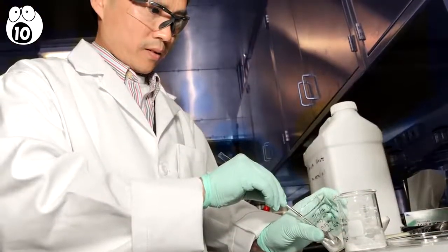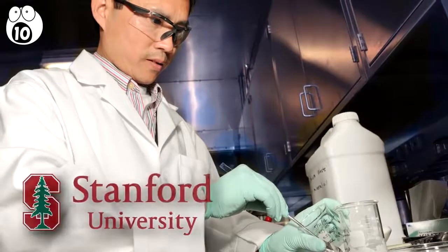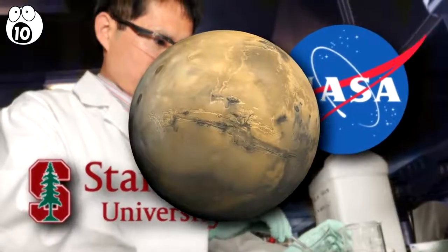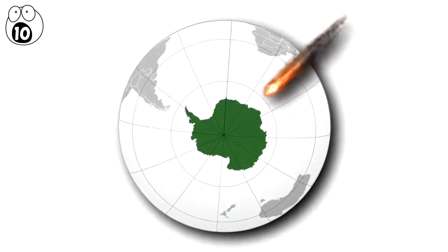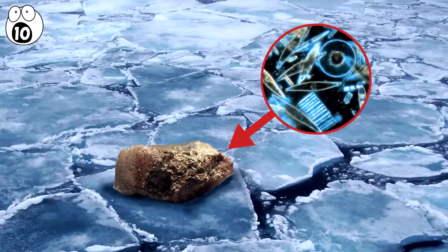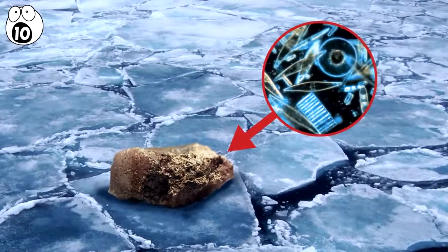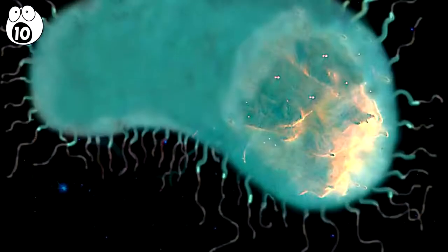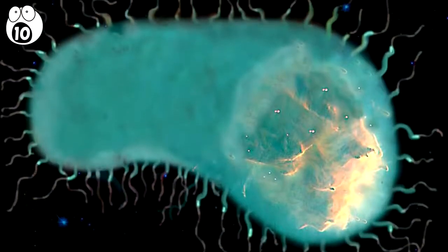In 1996, after 12 years of analysis, scientists from Stanford University and NASA announced that this meteorite originated from Mars and landed in Antarctica around 13,000 years ago. They also announced that the meteorite contained fossilized remains of microscopic life from Mars. This life from Mars existed around 4 billion years ago and resembles single-cell bacteria that we know today.